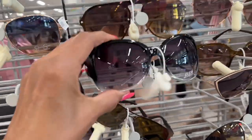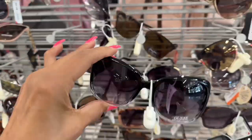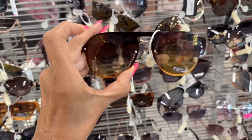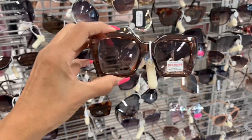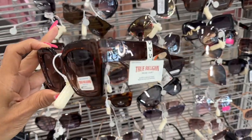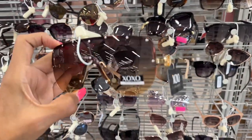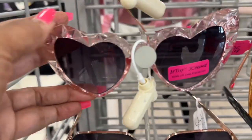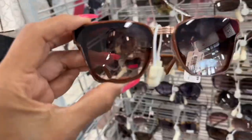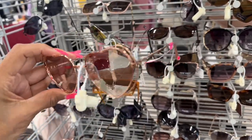This is Guess. What's the price for this? Oh, $15. I like this one. This is Rocawear, and it's $10. This is True Religion, and it's $12. This is cute. XOX, and this is $8. But this heart one is Betsey Johnson, is $10. Vince Camuto, and it's $13. Oh, this is cute, and it's $10.